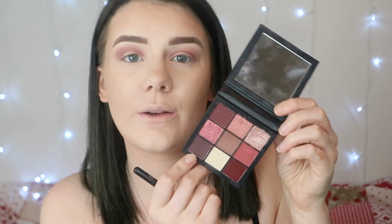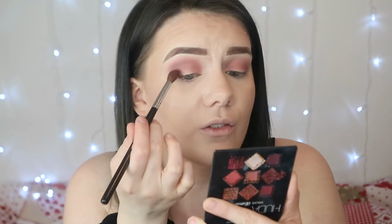Okay, so the next shade that I'm going to take is this shade down here, and I basically just apply that over the top on the outer V, and pretty much do exactly the same, but I don't go up as high. I just take it through the crease. If it does go up higher than intended, then it doesn't really matter. I would just say go over with some of this and try to blend it together.